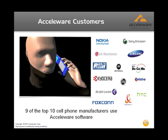This is an electromagnetic slide. It shows some of the customers that we work with. More or less 9 out of 10 of the top cell phone manufacturers in the world use Acceleware software. What they do with their software is they model their antennas specifically for a couple of things.